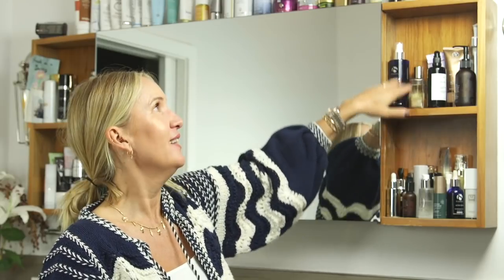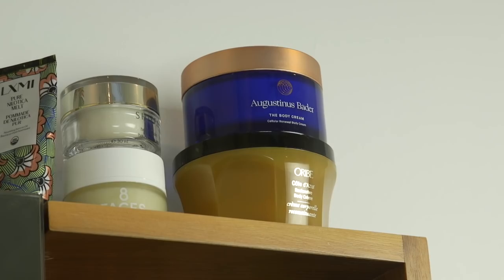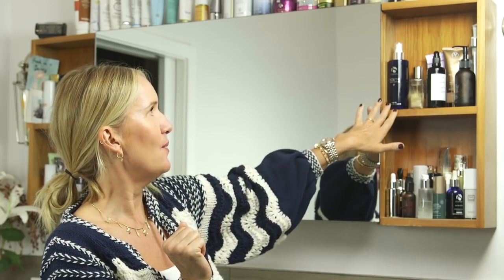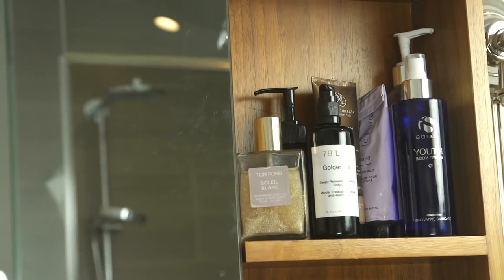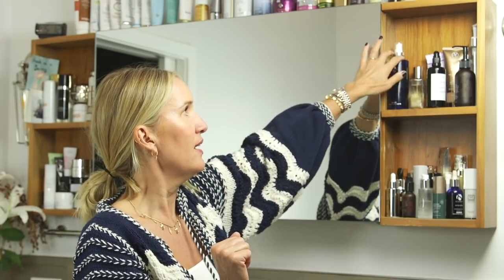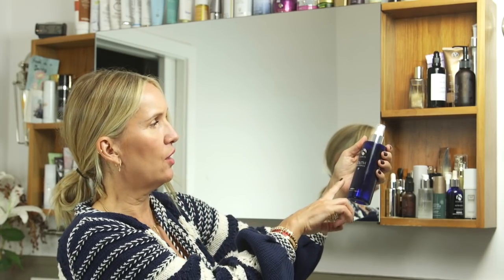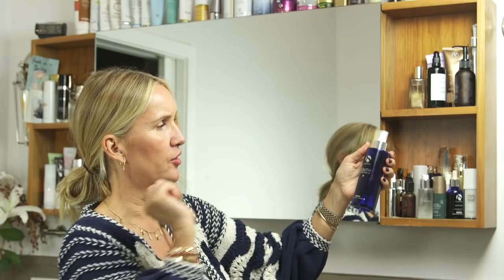For body, up here are my absolute two favorites. It's the Augustinus Bader and the Orbe. I love that they come in this beautiful, luxurious tub. And then right here is also body, but these are different textures. So this is more of a cream. This is a new product by Is Clinical, and I find it very interesting because it's a spray, and it's called the Youth Body Serum by Is Clinical. Really innovative, new, cool product.